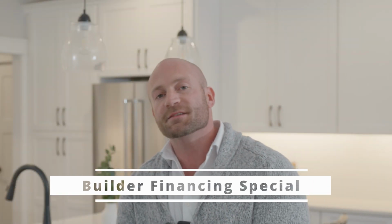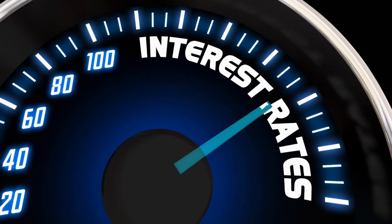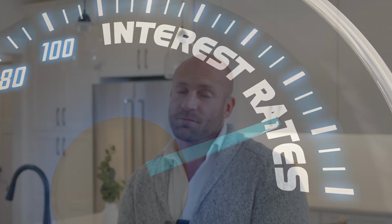You almost have to see it for yourself to appreciate the open floor plan, the beautiful kitchen. Yeah, and we have video of the entire home, but I think it's most important to come out and look at it. We're excited to offer a builder financing special on this house. With the economic circumstances that we're in right now, the builder is offering something pretty unprecedented. So, Tom, can you give us some details on what that looks like?